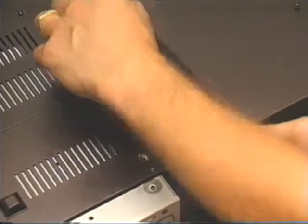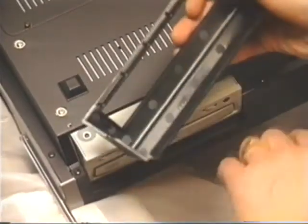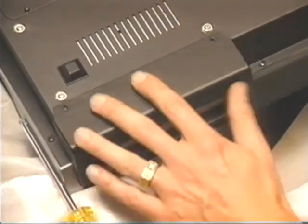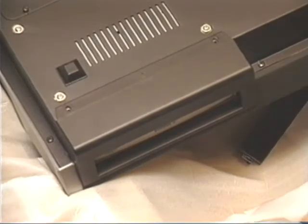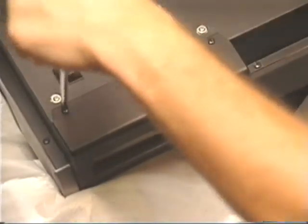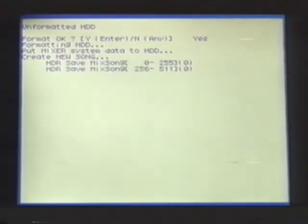Reattach the drive cover and the bottom panel. Then remove the inner cover from the CDRW drive cover. You're done. Time to power up and format the new internal drive. Turn the power on, and when the display asks Format OK, press Enter to begin formatting the drive.